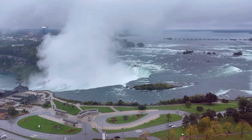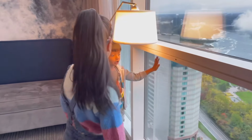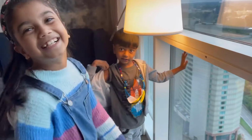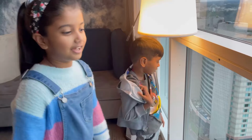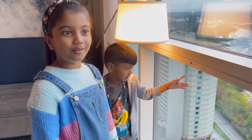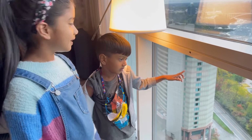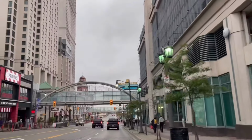Gotcha. Yeah, he wants to see IHOP. When he got here, he said, "Can we see IHOP?" Next day, "Can we see IHOP?" Now, "Can we see IHOP?"